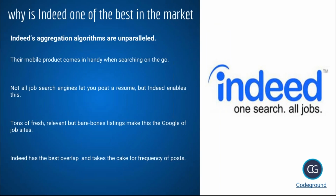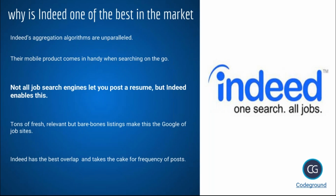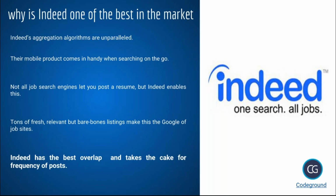Indeed's aggregation algorithm is unparalleled, meaning there's a better chance that jobs posted on other random job boards, sites, and companies across the web will show up here. The mobile product comes in handy when searching on the go. Not all job search engines let you post a resume, but Indeed enables this so you can be found by recruiters online. Tons of fresh, relevant but bare bones listings make this the Google of job search engines. Indeed has the best overlap and takes the cake for frequency of posts. Its straightforward design doesn't waste time on a multimedia interface.